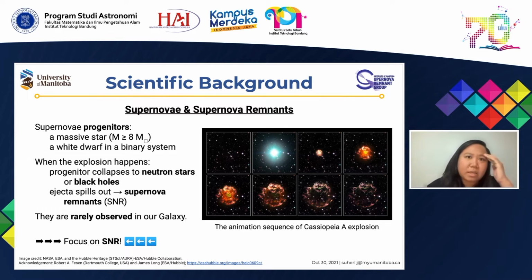So we know that supernova is a very important object in astrophysics. However, supernovae are rarely observed in our galaxy. Adams et al. 2013 stated that there should be one galactic supernova every 22 years. But the last observed event in our galaxy was Kepler's supernova in 1604. So it has been 400 years.